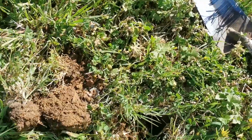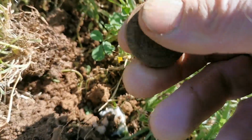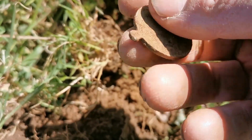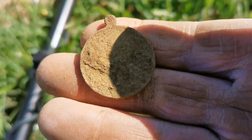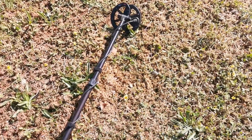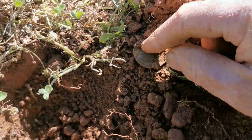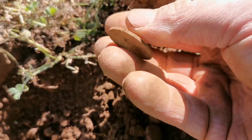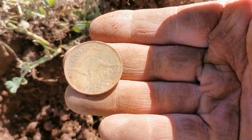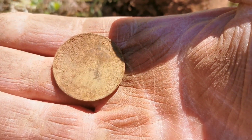And not far from where I found that last penny, I've just dug a good signal here, and oh, it's a medallion of some sort. Well, even though I found heaps of coins in this little park in the past, there still seems to be some life in it yet. Because here's another penny. 1950. This park was only established in the 1940s, so most of the coins would sort of date from 1940s and 50s here. Very good.